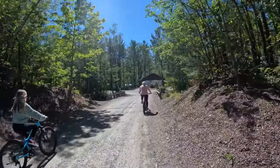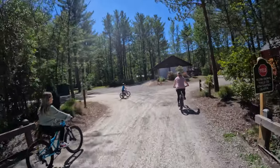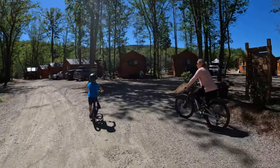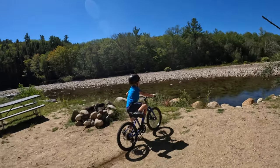We got a juicy bridge to cross, guys. Oh, look at all, there's so many cabins here. One of these sites would be sweet. The riverside site. See if I can show you a cabin really quick without getting in trouble.